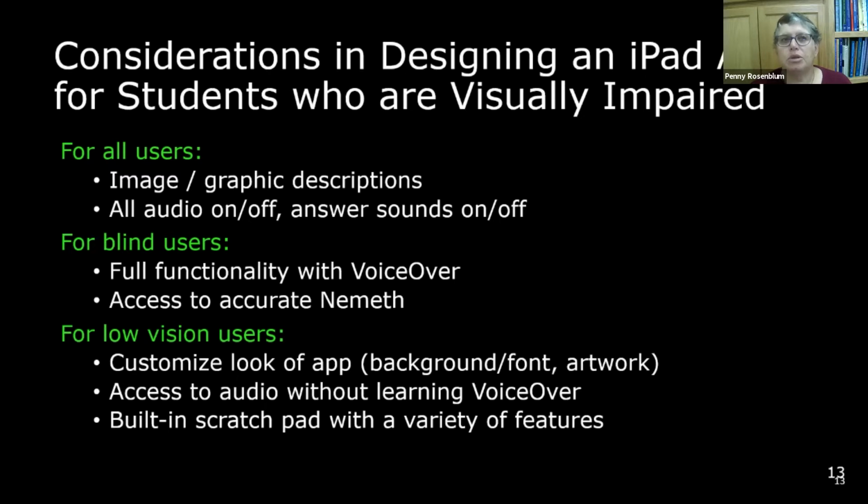We also know that some students want a sound, you know, the ding, I got it right, or I got it wrong. But some people find that very distracting. So we wanted to have flexibility for the user. For our blind users, we wanted to make sure our app worked with VoiceOver and that we had accurate Nemeth available to the student. For our low vision users, we knew that many of them would prefer a different font and background combination than black on white. So we wanted some options there.